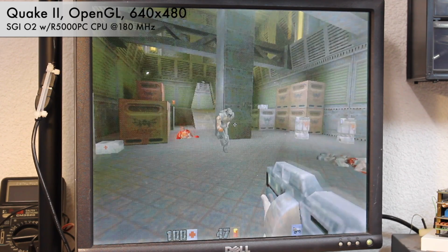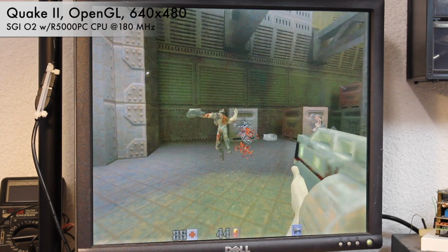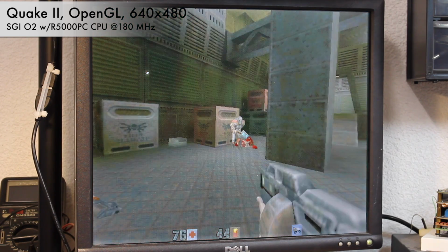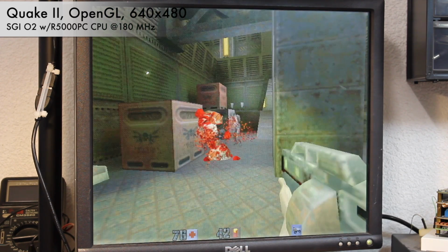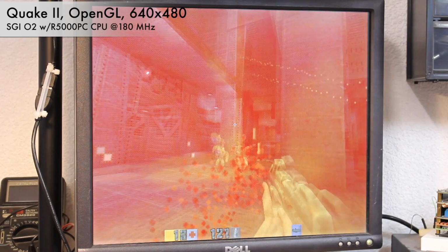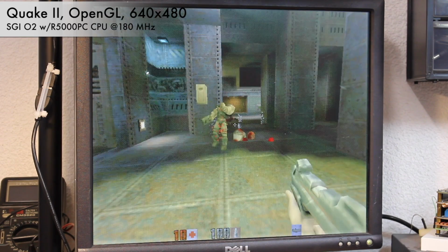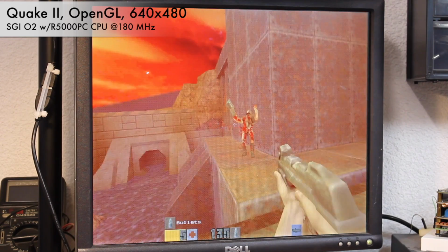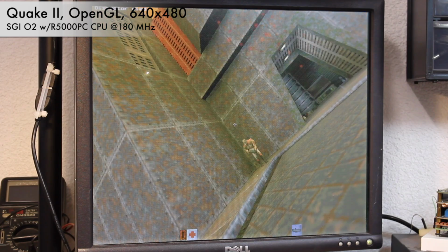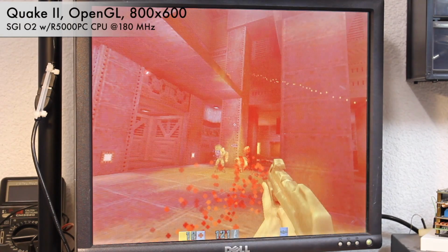Now, this is the GL accelerated 640 by 480 full screen mode, and you can clearly see how in some of the more demanding areas everything, including the audio, is slowed down. The demo ran for 87 seconds through 689 frames for a 7.9 frames per second average.